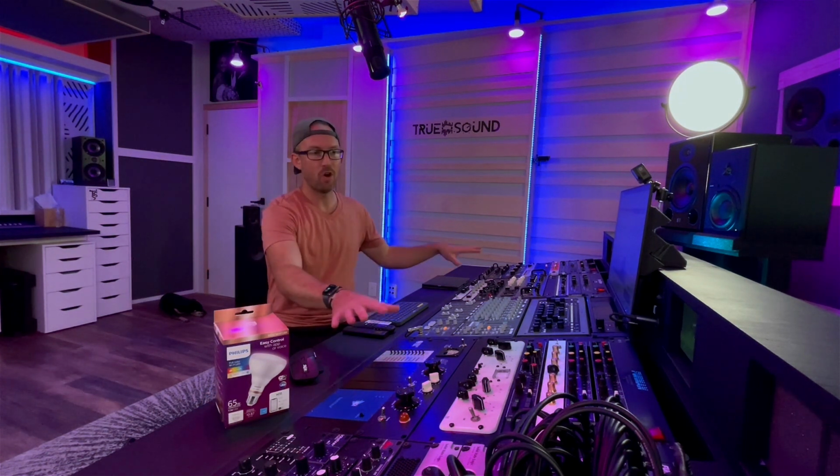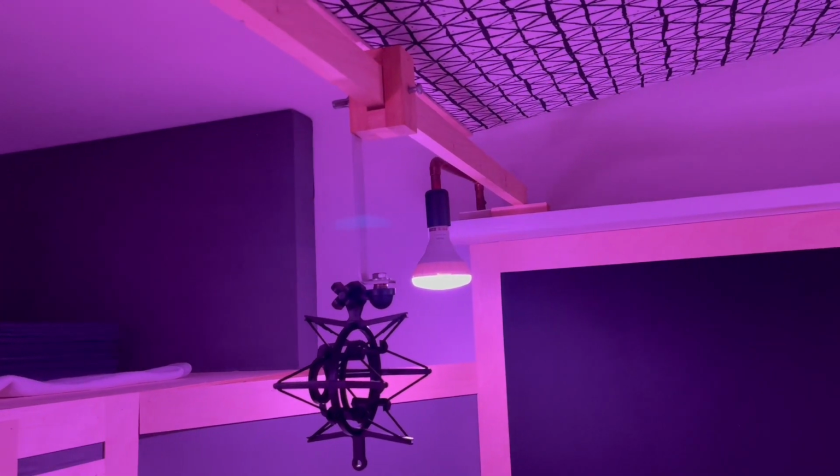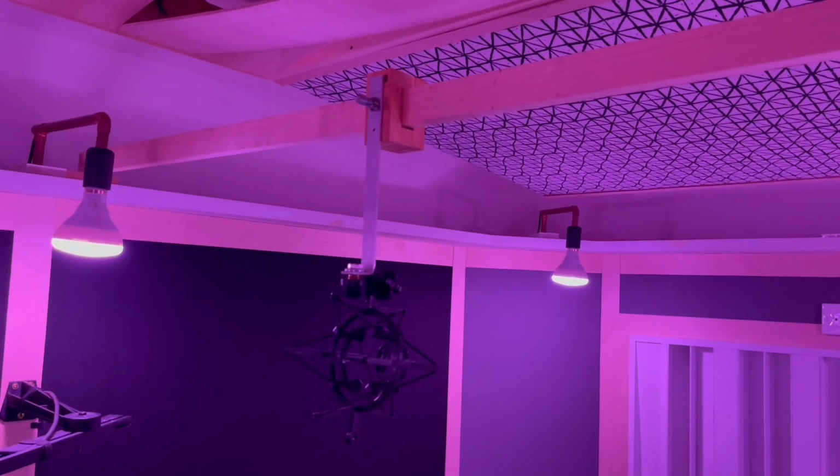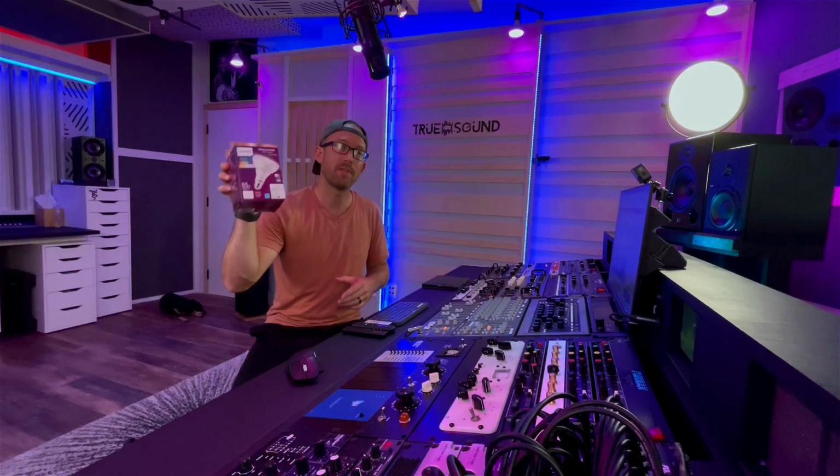I have old and new gear. There's a ton of wires, there's a ton of cables, and there's a ton of ways that I can get interference, and none of these lights cause any. I got 8 of these bulbs just in the control room alone, and it makes 0 audio interference problems. Also, I have another 6 in my drum room vocal booth, and when I'm recording, I also don't get any audio interference. So these bulbs have kind of saved it for me.